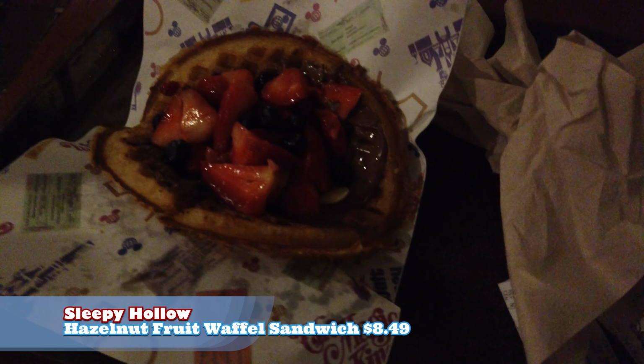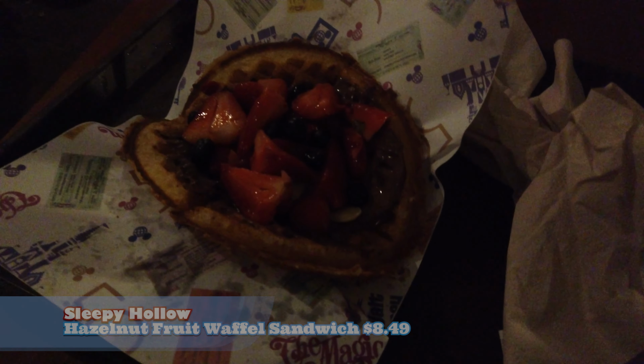Just finished the hazelnut, or I say Nutella waffle, fruit waffle from Sleepy Hollow, and that is going to finish up our video on the great foods, the best foods that I think you can eat at the Magic Kingdom Park on a budget. For that $8 and under range, only the Sleepy Hollow waffle that we closed out the night with breaks that rule just barely, but the 49 cents is worth it. It comes in at $8.49.